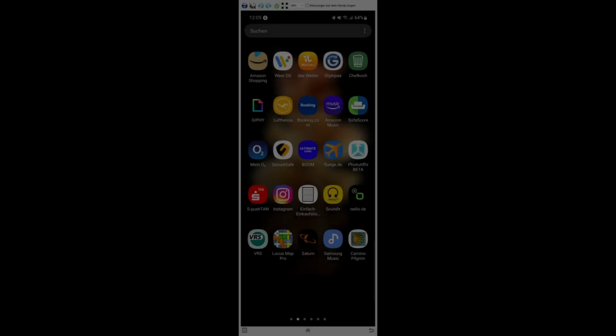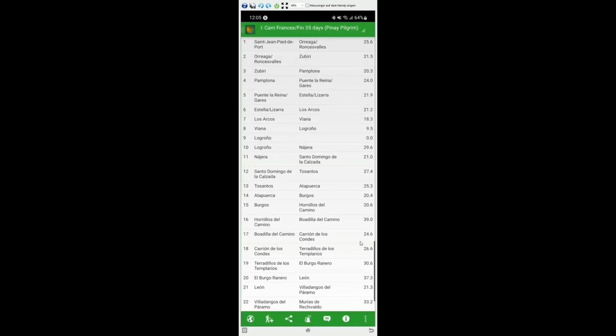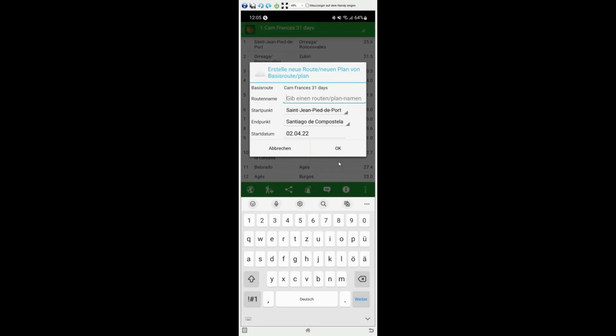I like that. Now, next app I want to show you is called Camino Pilgrim. This is particularly for the Camino Frances and the prolongation to Fisterra and Muxía. And you can choose one of the pre-installed tracks, and if you like, you can modify it, or you can just make an own one. You set your starting point, Saint-Jean, end point, Santiago, start date, May 9.